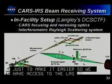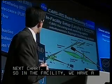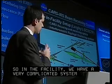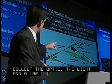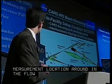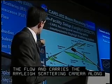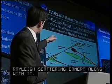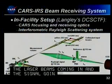Next chart. So in the facility, we have a very complicated system to collect the light, and a large cube that moves the measurement location around in the flow and carries the Rayleigh scattering camera along with it. And that's shown schematically here, the laser beams coming in, focusing, and signal going off to the left, and the Rayleigh scattering optics to the right. This is set up in the direct connect supersonic combustion test facility.